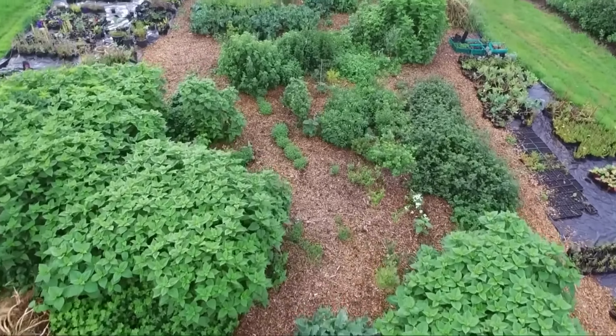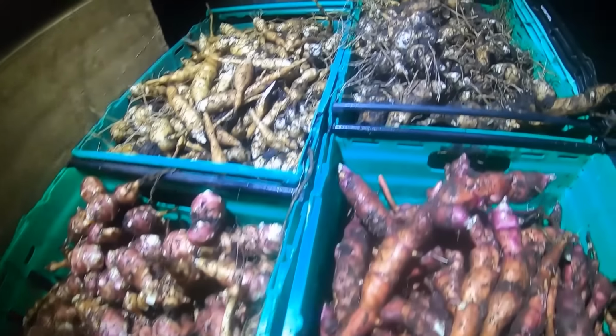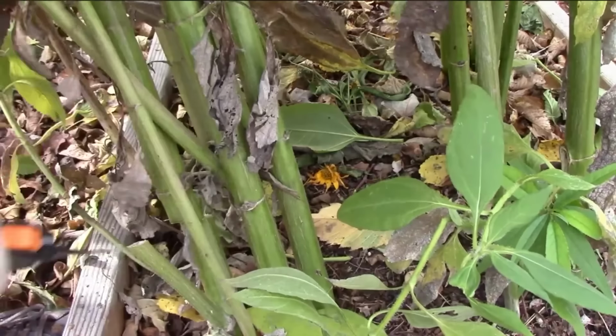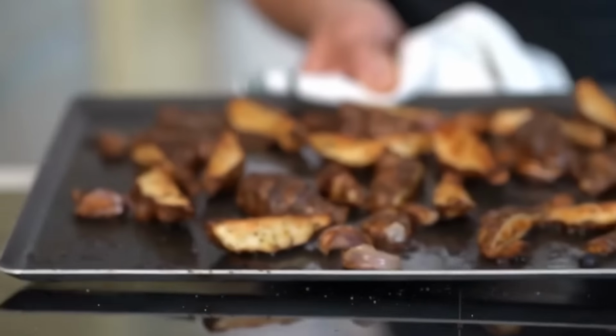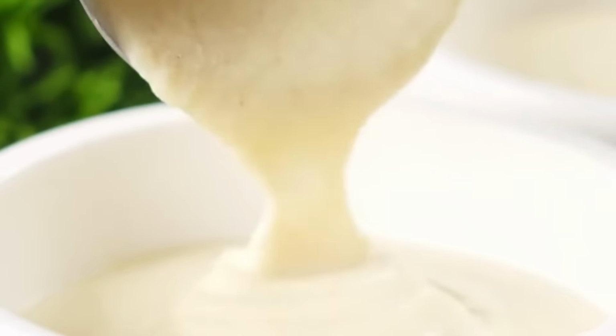Plant tubers in spring, spacing 12 to 18 inches apart. They'll grow into a tall stand by summer. Harvest tubers in fall after the first frost, or leave them in the ground and harvest as needed through winter. They store best right where they grew. The tubers are delicious roasted, mashed, in soups, or even pickled.